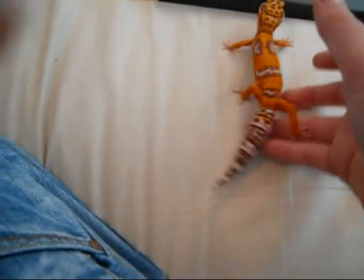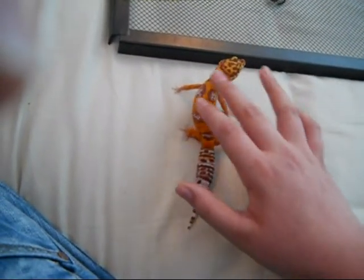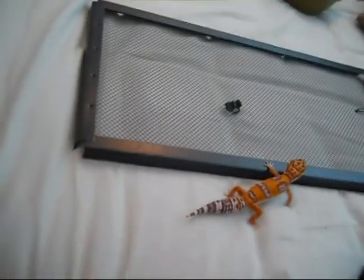Hold on, let's get her off my arm. Ah, the camera fell. Alright, so there she is. Come on, get off. She's a real sweetie pie. Love her. She's getting pretty close to being an adult. Probably won't breed her for another year, till next spring, probably. I'll have to look more into that, but I really just want to get her a mate so I can breed them. They'll live in the same cage.